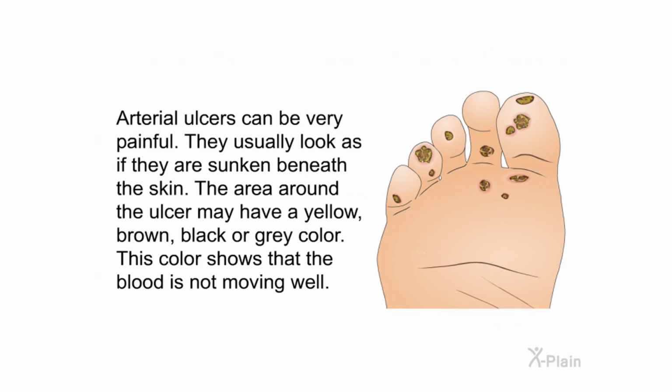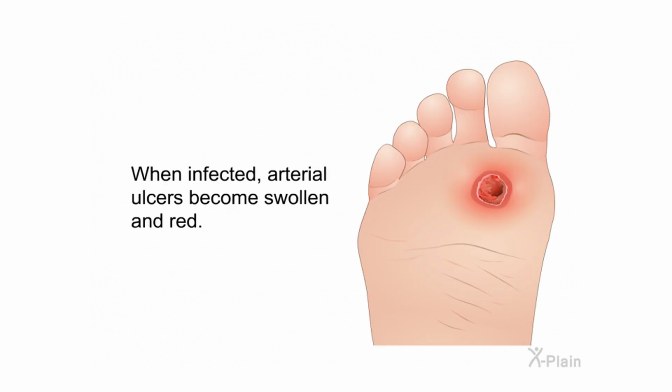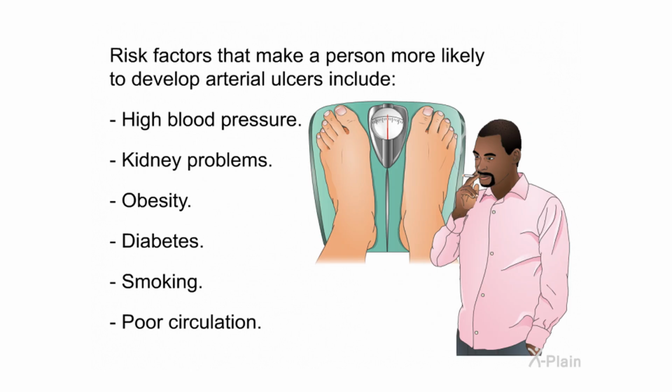Arterial ulcers can be very painful. They usually look as if they are sunken beneath the skin. The area around the ulcer may have a yellow, brown, black, or gray color. This color shows that the blood is not moving well. When infected, arterial ulcers become swollen and red. Risk factors that make a person more likely to develop arterial ulcers include high blood pressure, kidney problems, obesity, diabetes, smoking, poor circulation.